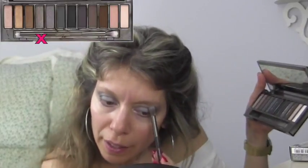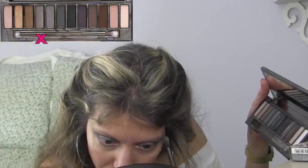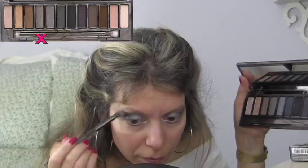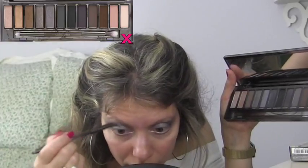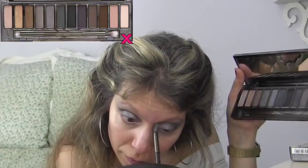I'm going to take a little bit of this Armor and put it right under my brow bone, just to brighten it a little bit and to blend it out. And I'm also going to take a little bit of this 13, this white one, and go under the brow bone a little bit. I think it needs just a little bit of brighter color.